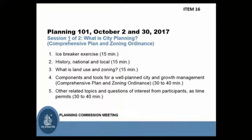We'd like to give them a little quick history of national and local planning, give them an idea what land use and zoning is, and then give them some components and tools for a well-planned city and growth management. That would be going through the comprehensive plan and zoning ordinance, similar to what you as a planning commission do for your orientation.